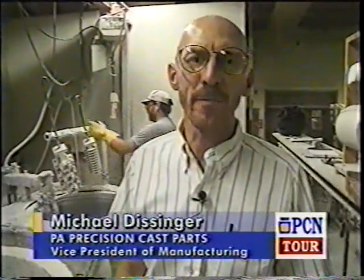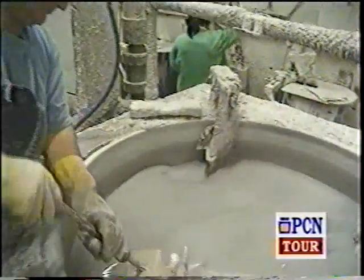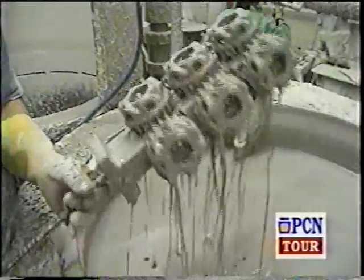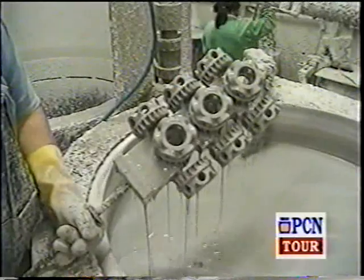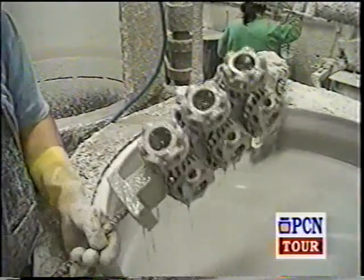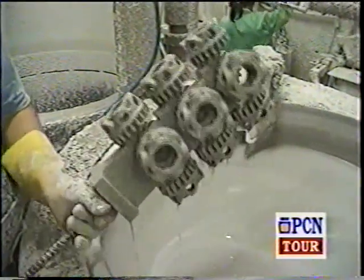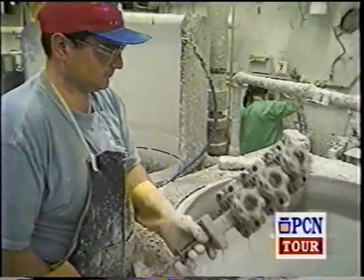Once the primary coats are put on, they're moved over to our conveyor system where we have 4 separate backup stations. We're now adding our backup coat. This particular part, the gear that we've been following throughout the entire process, gets 5 backup coats in addition to the 2 primary coats which we just saw. The final coat is what we call a seal coat, in the slurry only. The same thing will happen here as what we saw in primary, just in a different type of slurry.